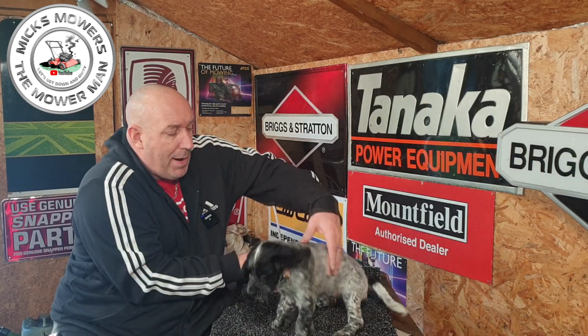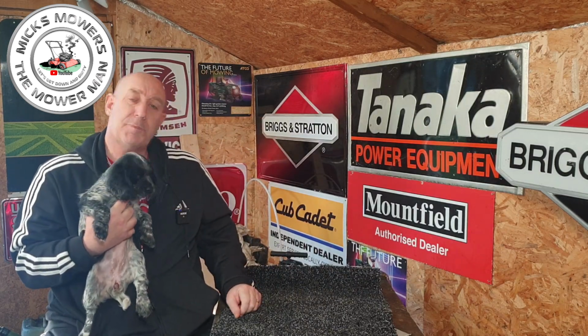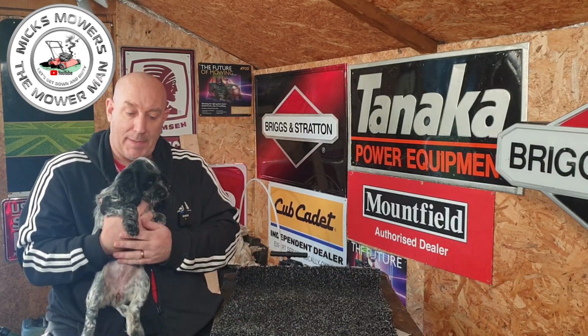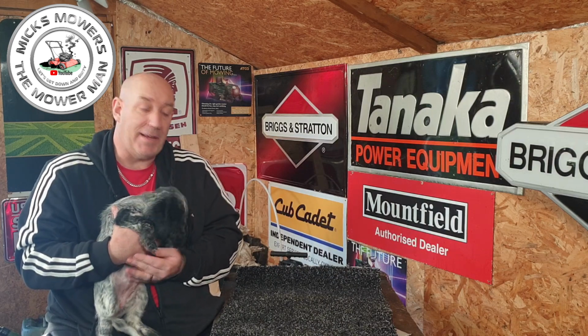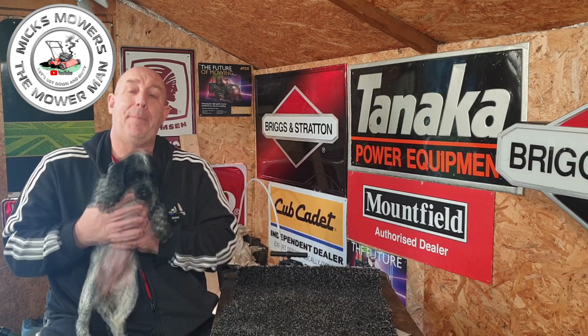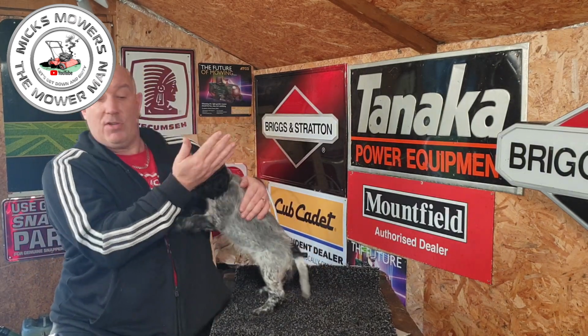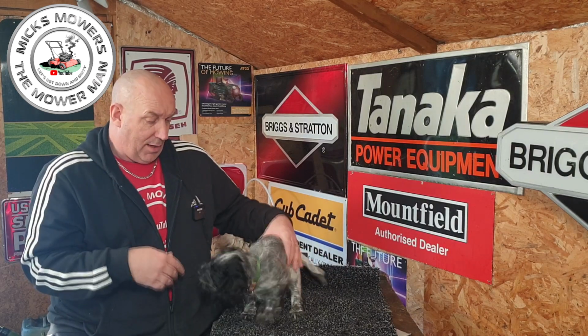Here is our little tiny Pip, who is 8-9 weeks old. Blue roan cocker spaniel. She's our newest family pet, no nipping. And we all love her dearly already. She's a little girl. Pippin's her full name, and Pip is for short. And she's quite short. She's a little tiny cocker spaniel. She looks a little bit like Martin and Sharon's little blue roan.